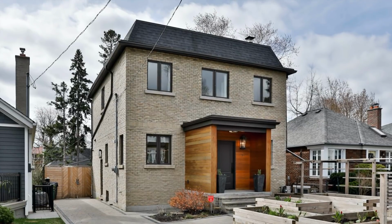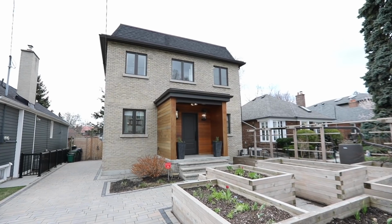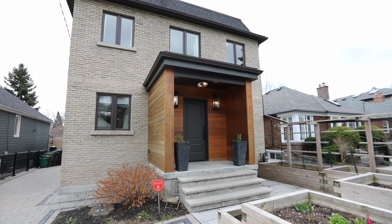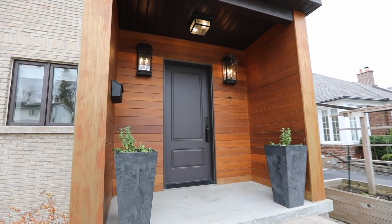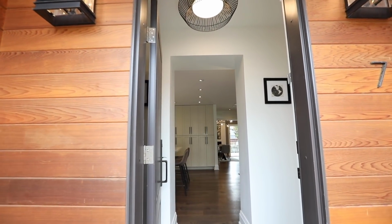Extensively landscaped, a Unilock interlocking private driveway provides parking for up to 4 vehicles, and the front yard has raised cedar planters for gardening enthusiasts, while a clear cedar enclosed front porch welcomes you into a porcelain tiled foyer and a main level showcasing an open concept layout with exceptional attention to detail.